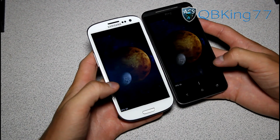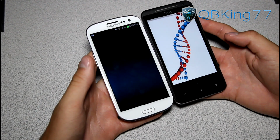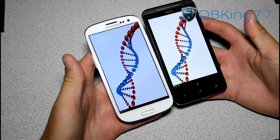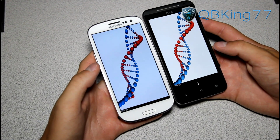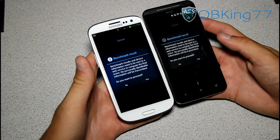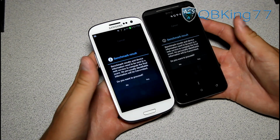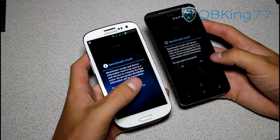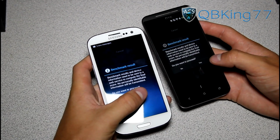So you'll see them running about the same rate. Looks good on both devices. Again, the colors look a little bit deeper on the Galaxy S3, but it is a little bit brighter on the EVO 4G LTE. So they finished at about the same time, at about the same pace. If you want to get technical, the EVO did win by less than a second.